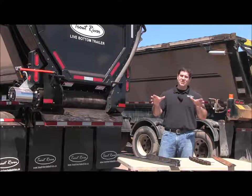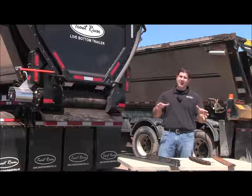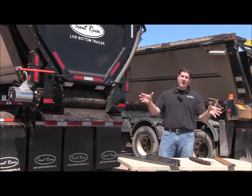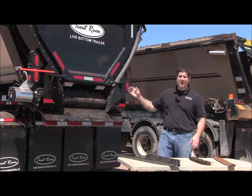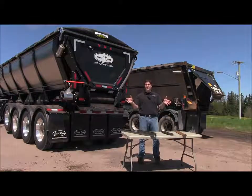A lot of you have asked us recently, what's the difference between a Trout River trailer and its nearest competitor? So what we've done for you today is we brought a Trout River trailer and we brought our nearest competitor, and we're going to show you the difference between the two.